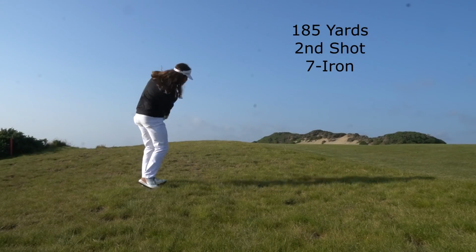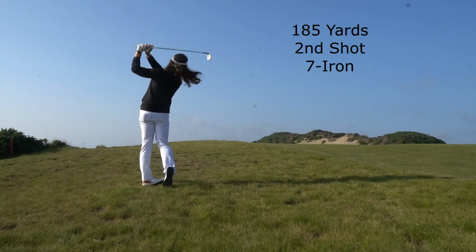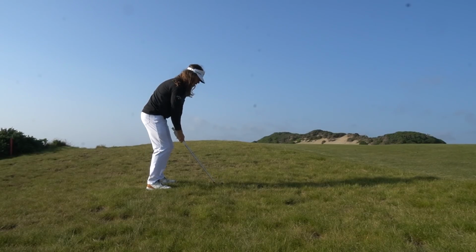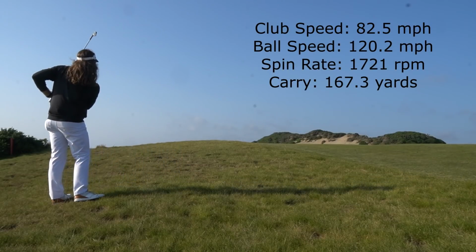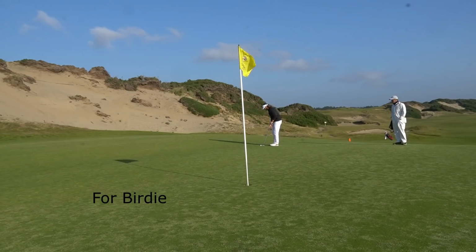So now 185 yards left. Second shot, my 7-iron. Again, just trying to choke down and scoot it up onto the green. Especially with this rough, you can't really control anything. And I would consider this my best shot of the day. This was 1,700 RPMs of spin, so it just cut through perfectly and ran all the way up, got into the back tier.